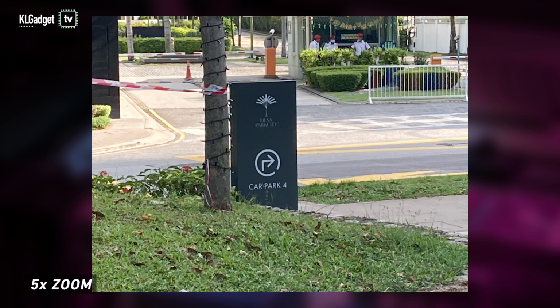There's no telephoto lens, so a 5x digital zoom is all you get. At maximum, the pictures are pixelated and are not that usable. There's also no ultra-wide lens, which is bad in 2020 when so many mid-range smartphones already have it.